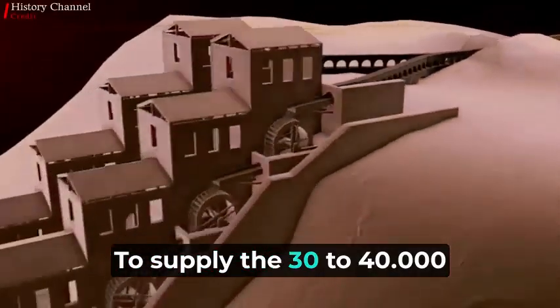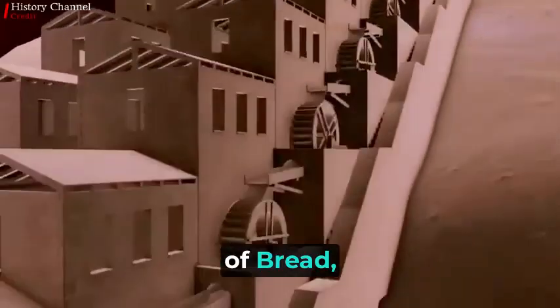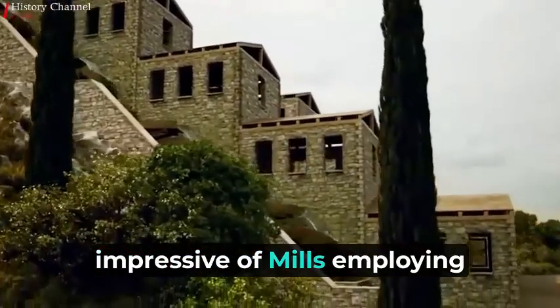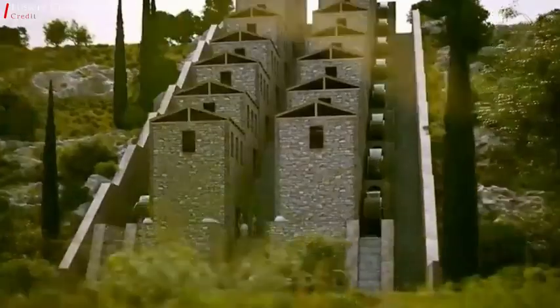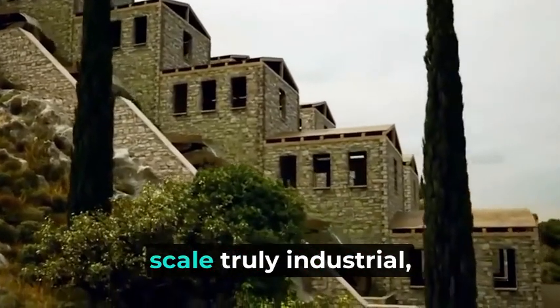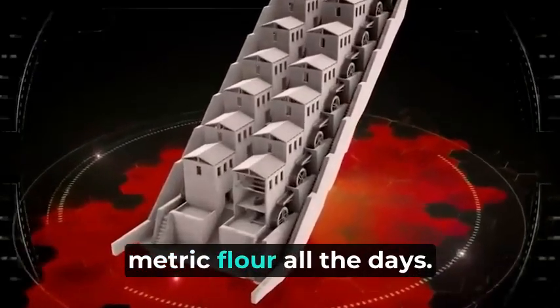To supply the 30,000 to 40,000 inhabitants with flour for the preparation of bread, they built a truly impressive complex of mills, employing a total of 16 water wheels. The strength of the water has here been converted on a truly industrial scale, yielding an incredible 4.5 metric tons of flour every day.